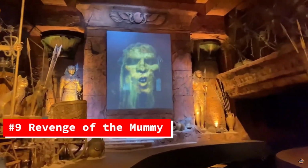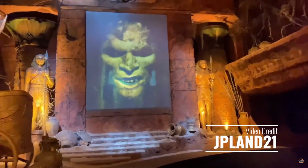At number 9, we have Revenge of the Mummy the Ride at Universal Studios Hollywood. The reason why I like this launch is that it transitions from a dark ride just moving through some show scenes into launching you without warning into total darkness, surprising riders everywhere for the first time.